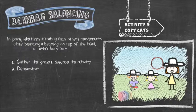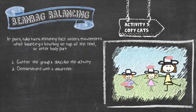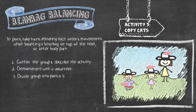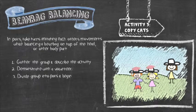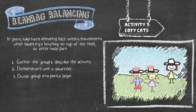Demonstrate with the volunteer how each role works. Talk through examples of movements, big movements or small movements. Divide the group into pairs and clap to start the game, remembering to clap halfway for a switch and clapping at the end of the game.